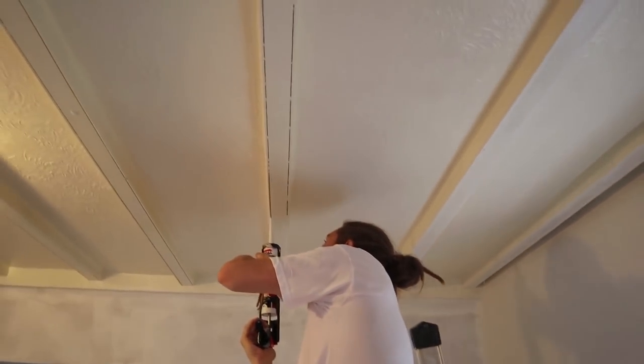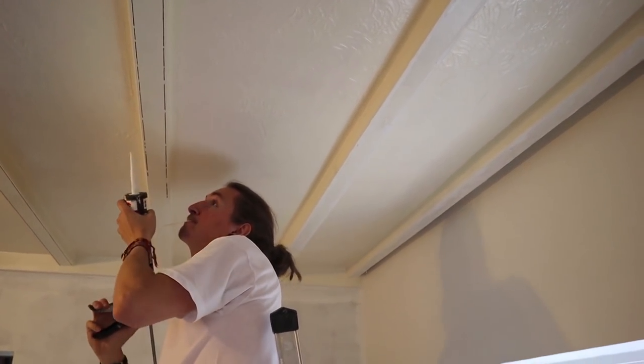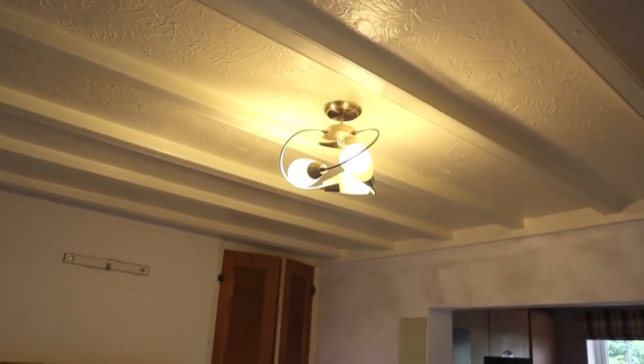But we're getting there, and I think it makes a massive difference to how the beams look. Because they had little lines. These are false beams. The other room's the real beams. Yeah. Really happy with how it's coming on.